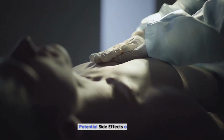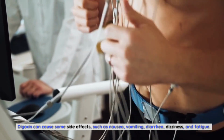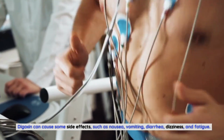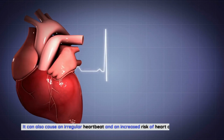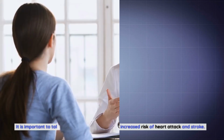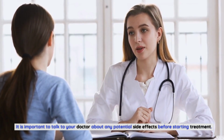Potential side effects of digoxin. Digoxin can cause some side effects, such as nausea, vomiting, diarrhea, dizziness, and fatigue. It can also cause an irregular heartbeat and an increased risk of heart attack and stroke. It is important to talk to your doctor about any potential side effects before starting treatment.